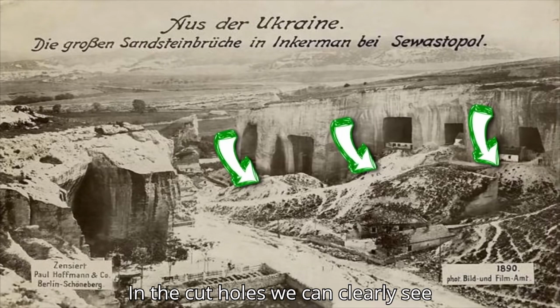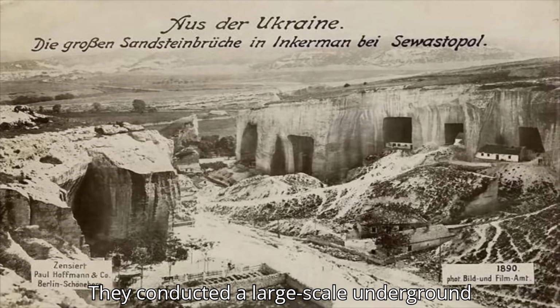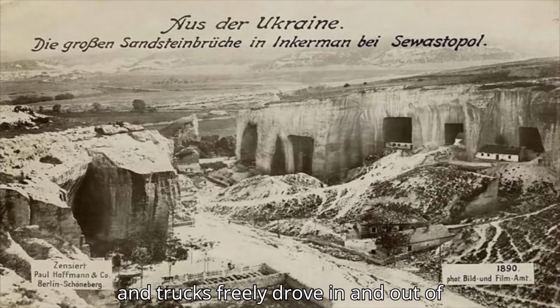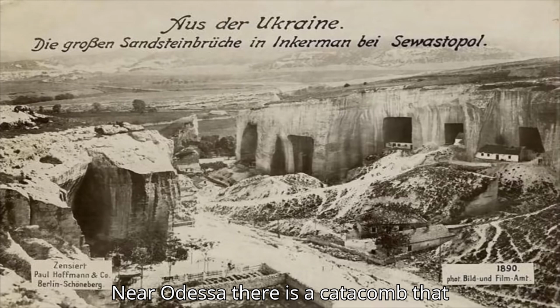In the cut holes we can clearly see houses. Some of these holes are the beginning of catacombs, some of which extend for hundreds of kilometers. They conducted large-scale underground mining of limestone. In the days of the Second World War, in the catacombs were hospitals, warehouses, headquarters, and trucks freely drove in and out of these catacombs. By the way, there are ancient catacombs in any city of the world. Near Odessa, there is a catacomb that is 2,500 kilometers long.